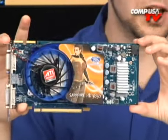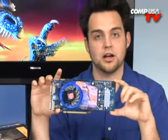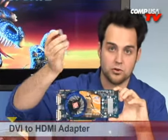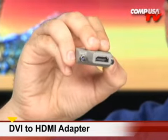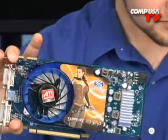And also, if you're into HD content, you want to watch movies, these cards are way ahead of any of the competition. They come with HDMI in the box with audio. That's right, right in the box. You got this: DVI on one side, HDMI on the other. Full 1080p is supported with this, and 5.1 channels of surround sound is delivered by this card. So that's awesome. All right, let's talk about the benchmarks in games.